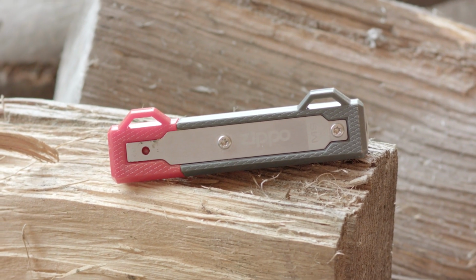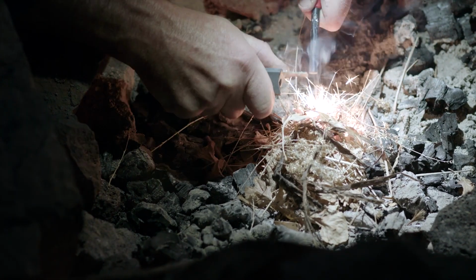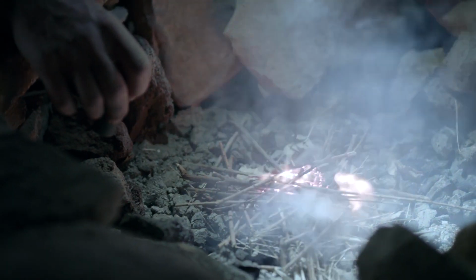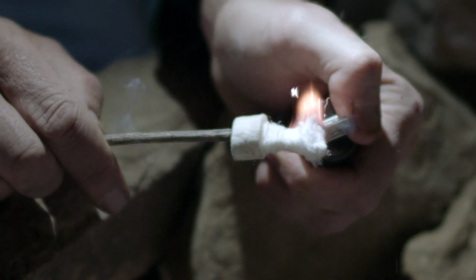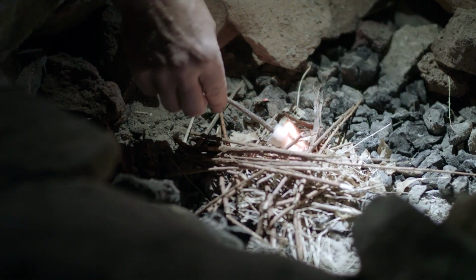The mag strike is awesome because no matter what happens to me or my gear, that thing is going to start a fire. Whether it's downpour or my boat was flooded, I'm gonna pull this thing out and I'm gonna survive. The emergency fire kit is small and tight, so it packs anywhere.